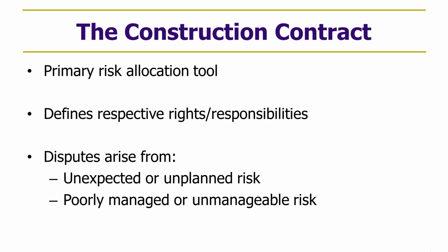The cookie-cutter approach of pulling a form contract off the shelf and simply using it without customizing it, in my view, is just an invitation for disputes, and that's a little bit penny wise and pound foolish from a cost perspective. It's worth investing the money to make sure the contract matches what the expectations are of the project. And the most cost-effective approach is to assign the risk to the party best able to manage it, because as a construction lawyer, every dispute I see comes either from an unanticipated risk or a poorly managed risk.